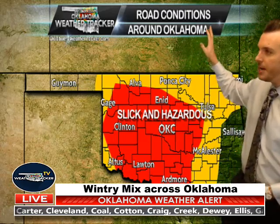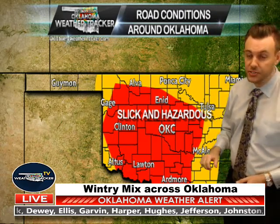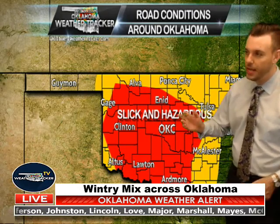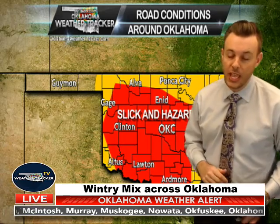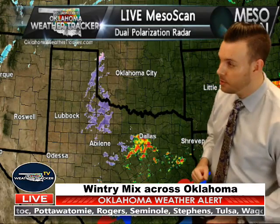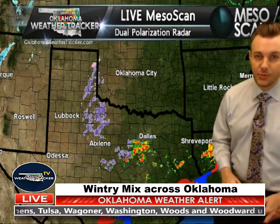But this is the important information. This has essentially been the big story as we've gone through the morning. It is the road conditions here in central Oklahoma, southern Oklahoma, and even western Oklahoma as well. And again, all the locations where you're seeing the bright red, those are essentially slick and hazardous road conditions. Travel in the Oklahoma City metro is absolutely discouraged. If you don't have to get out and about, just don't do it. The roads are slick and hazardous, and in fact, you can almost say treacherous road conditions again around the Oklahoma City metro. Here comes wave number 3 now of freezing rain towards the Oklahoma City metro.